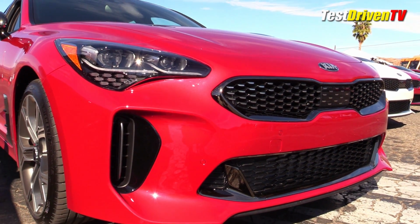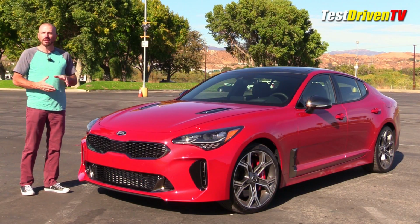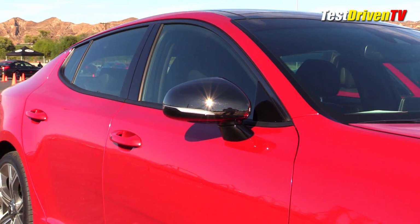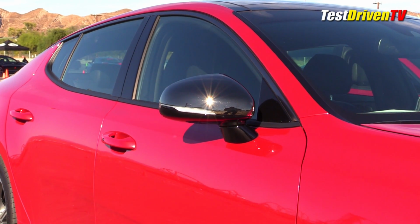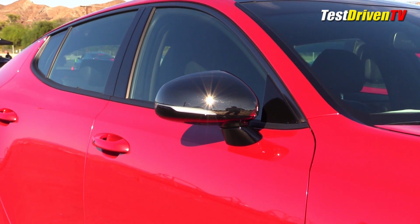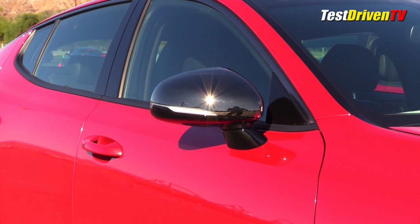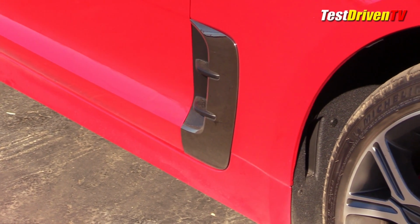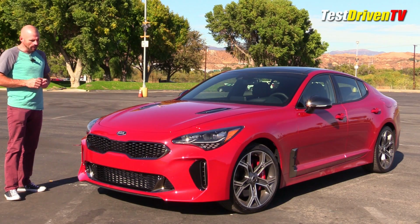chrome finishes. This is a black chrome, specifically here on the GT models. I like it. It has almost a black gloss look from a distance. You get up close and it actually has a nice mirror finish that reflects back, and it really looks classy. I really do think this is going to be something we see a lot more of in the future going forward on other cars. Kia logo right there on the nose.